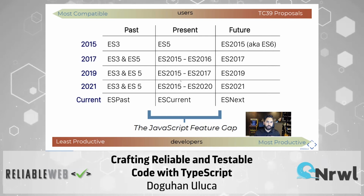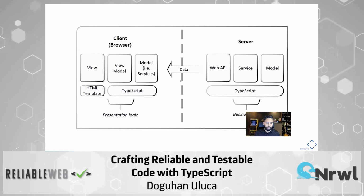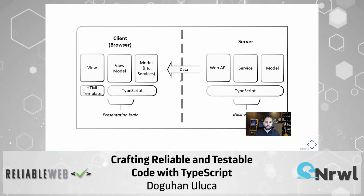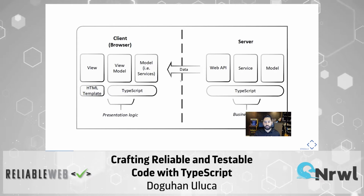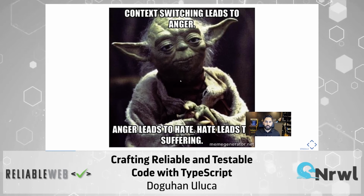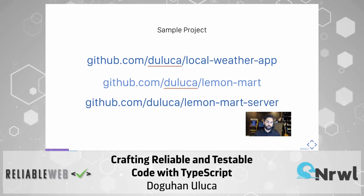But one thing that separates TypeScript from the pack is, of course, you can use it in the full stack and with great success. On the client side, you can use Angular, React, Vue, what have you, with TypeScript, and you can code your view models and your models in TypeScript, and on the back end you can code your entire architecture using TypeScript. This actually eliminates context switching when a developer is switching back and forth between the front end and the back end, which is a great cost saving.